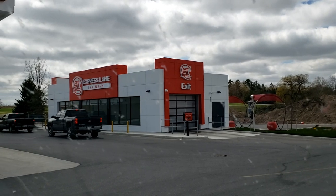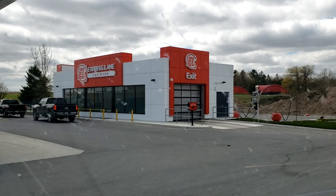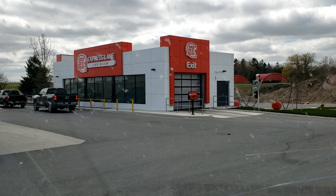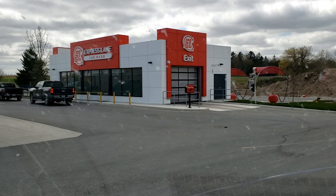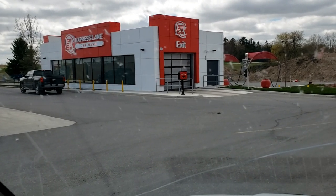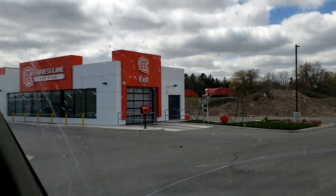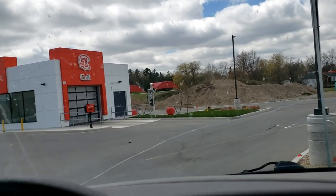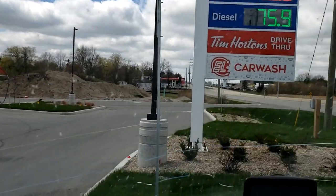Today I am in Woodstock, Ontario, and I'm at an Esso gas station. This is all a new build here. I was coming back from Stratford and was just getting ready to catch the highway, and this is right off the 401 highway. I needed to get gas, but I had enough to get back to my hometown, and I was going to just get gas there. But then I saw this building from down there.